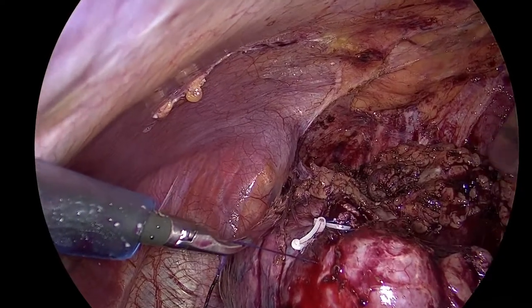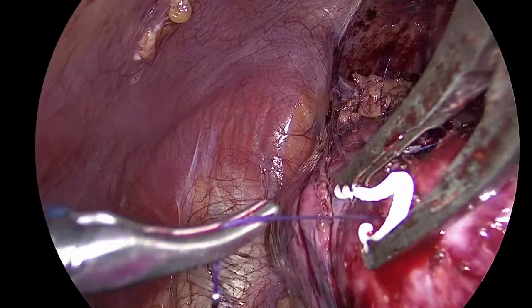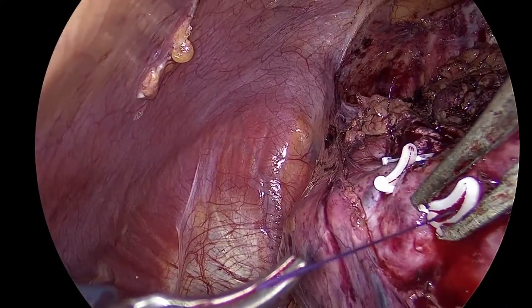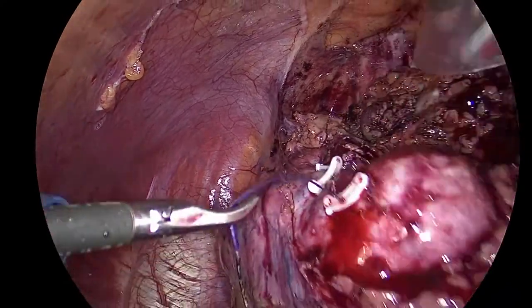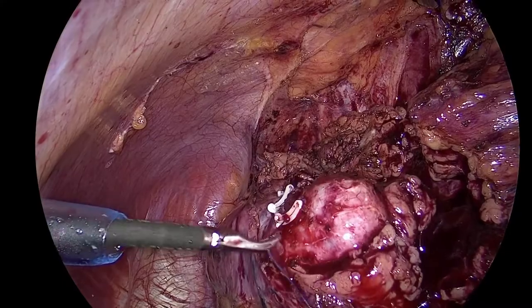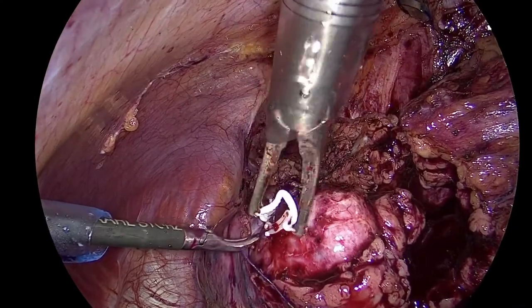You see this? Come in. It's important to be at the center of your clip. Now you put a bit more. Good. Give me another clip. Come in.